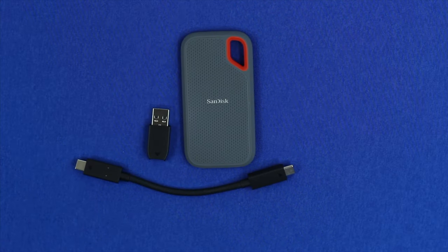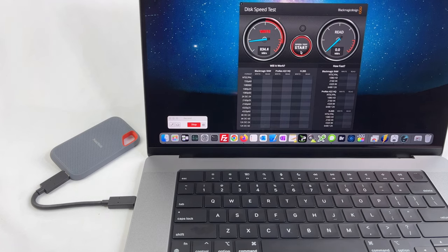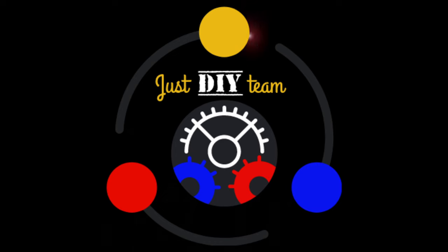Extreme 1TB SSD from SanDisk. That's what we're going to look into today. Let's check it out, what it can offer.